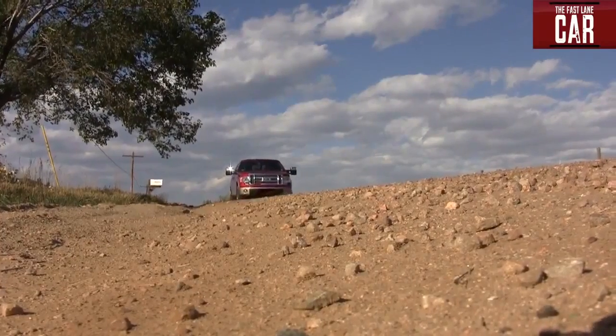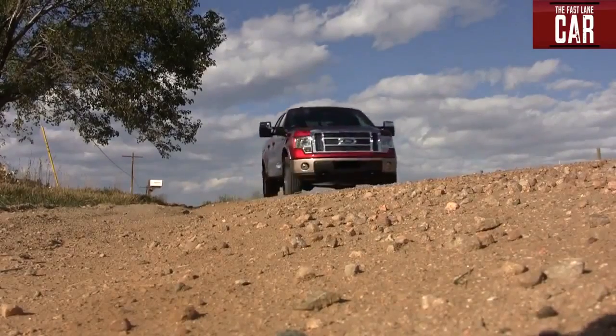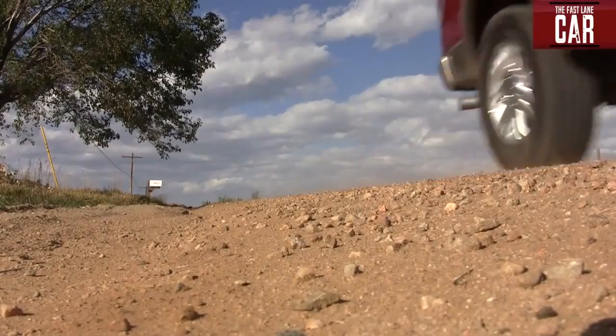I mean, the frame is this big. It's incredible. And here's the thing. It drives not only like a mellow truck, but it kind of drives like a car.